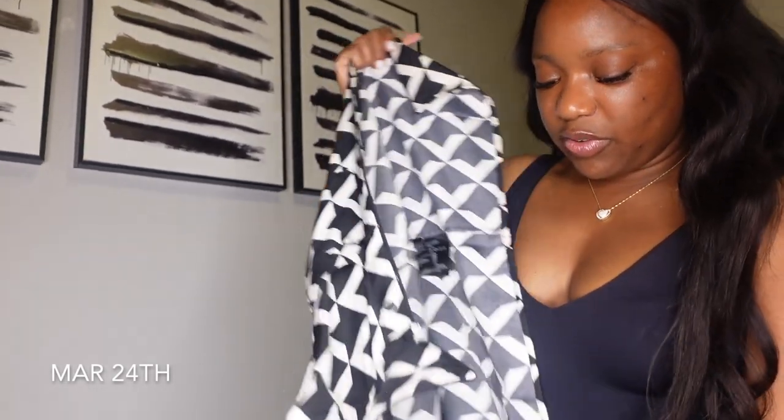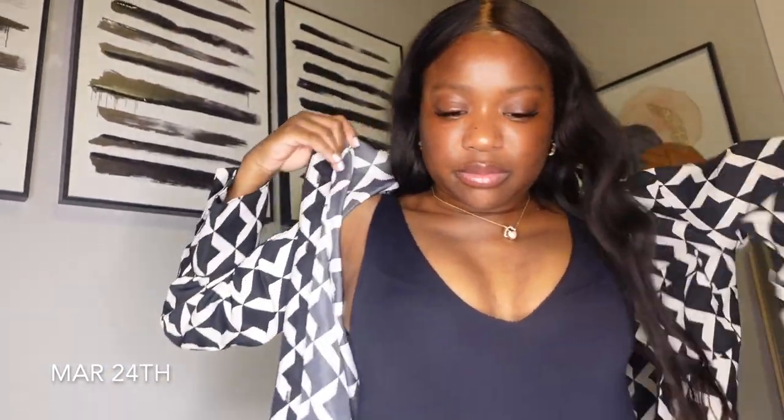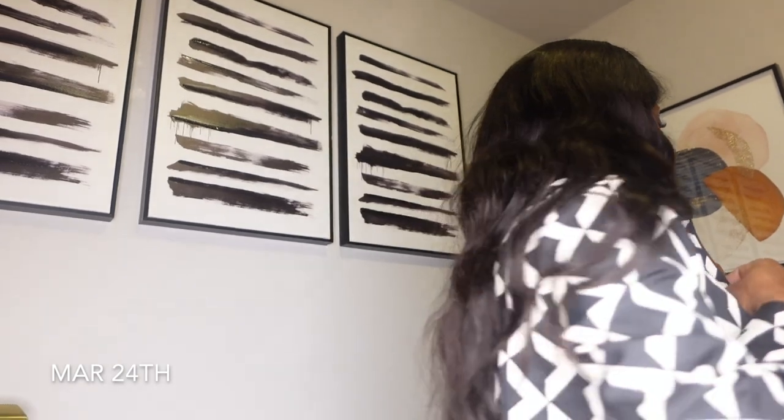The shirt is in a small, so hopefully it's not too tight or anything. Oh yeah, it's pretty perfect. See, I told you guys it's a set.